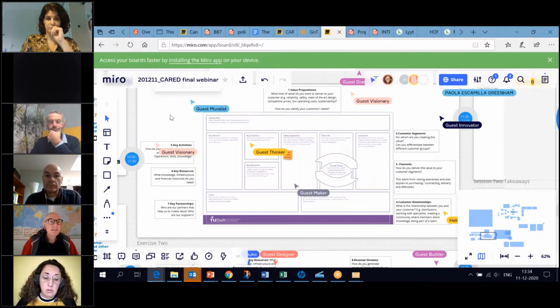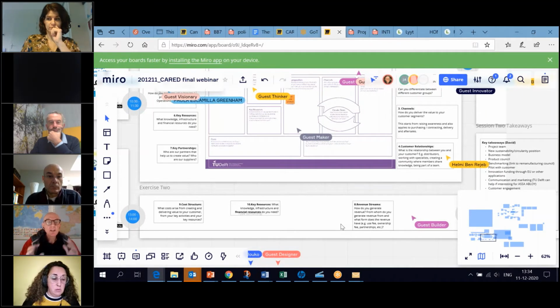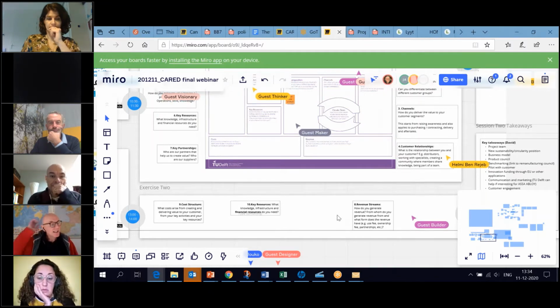By the way, you can see all this on the far left-hand side because you can see the agenda we used. And then we went through costs and revenues, the much more business and financial side. And that was really interesting. People had to really think, yeah, where are we going to get money from for this? Where are we going to find costs?